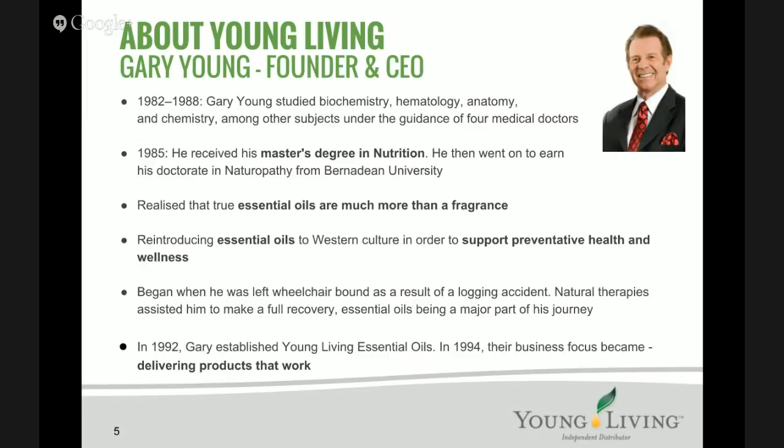His journey really started when he was left wheelchair-bound as a result of a logging accident. Natural therapies, including essential oils, helped him make a full recovery, and he then became very passionate about sharing that part of his journey with people all over the world. In 1992, he established Young Living, and in 1994, the business model and the focus became delivering products that work. And 20 years on, he has built an amazing empire, and we are so excited to be a part of it.